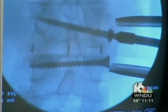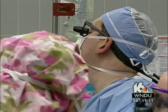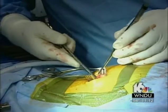X-ray. It's been 2.5 hours since George was wheeled in, and Dr. Mango is happy with what he sees. There's my implant in place, my 2 screws in place, both locking mechanisms in place, and everything's good. We're done. Aww. A round of applause from his team. Now Dr. Mango just needs to stitch George up.